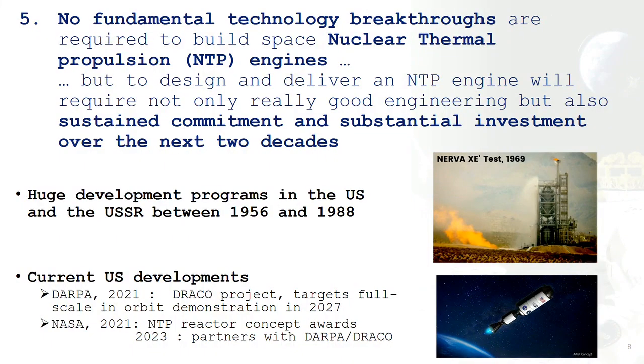The current developments, once more, are essentially in the US, as we are aware of, with in particular Project Draco by DARPA, the DoD agency, which is a project for a demonstration rocket for agile cislunar operation, which targets a full-scale in-orbit demonstration in 2027. NASA had awarded contracts previously, but has now decided to partner with DARPA on the Draco project.